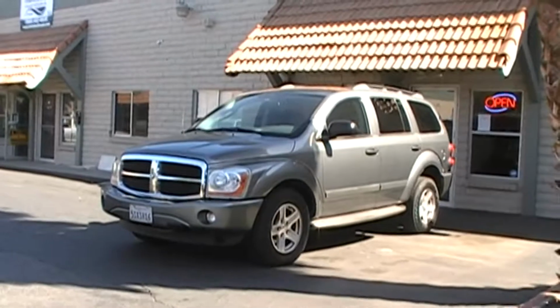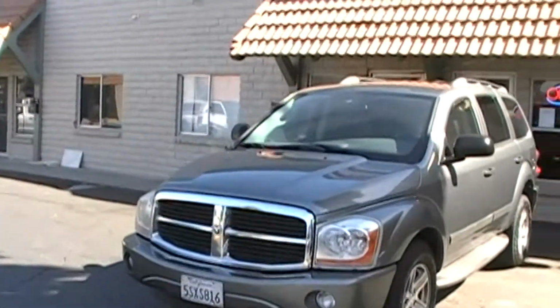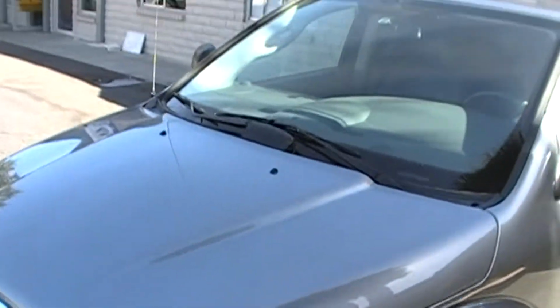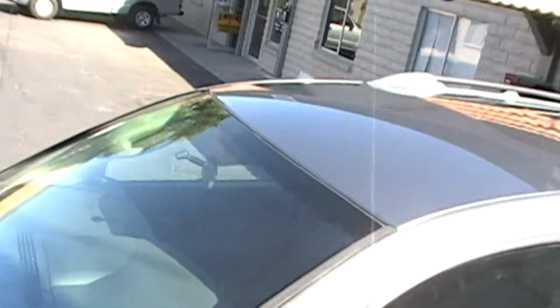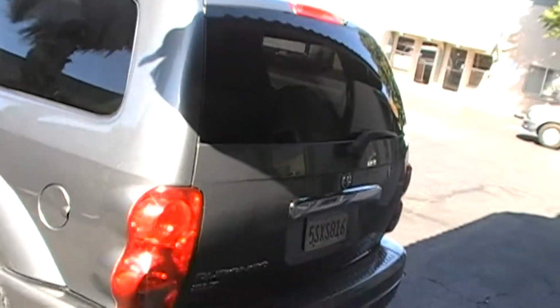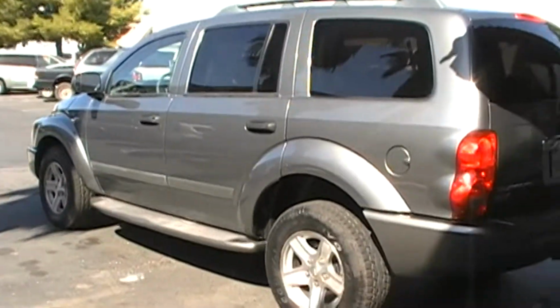Give you a close-up of the paint here. The paint's actually still smooth to the touch. No oxidation at all. Clear coat is still brilliant on it. All four tires are in great shape. More than 75% tread left.